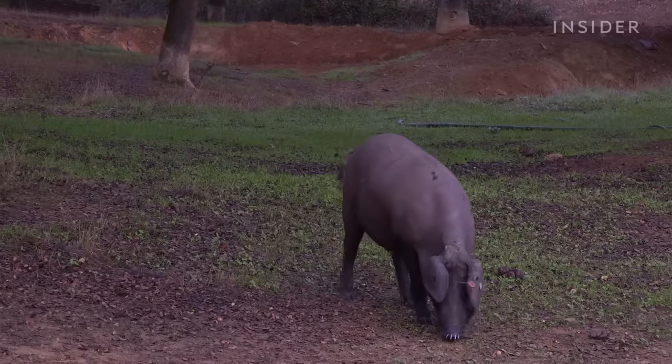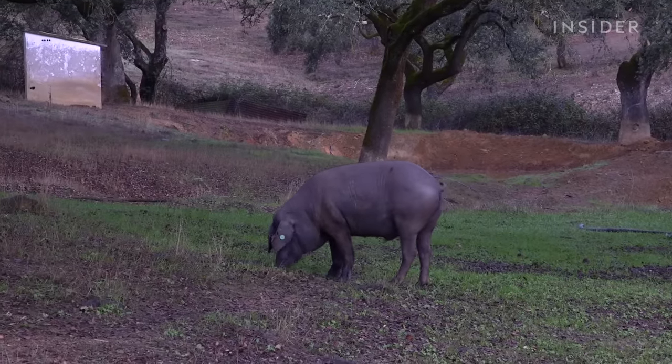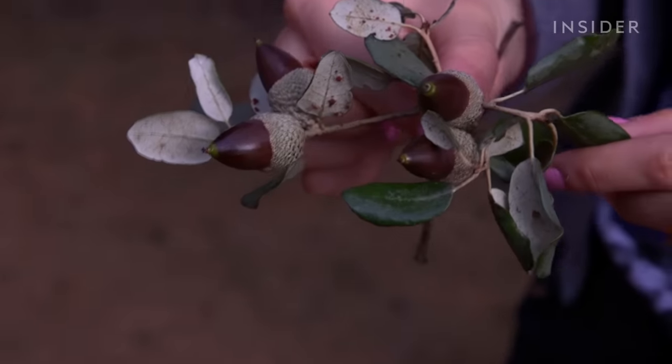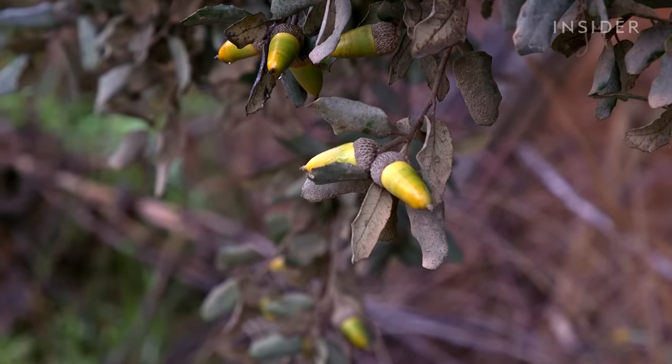The pigs live in the wild, roaming freely in the Dehesa. Per regulations, there shouldn't be more than 2 pigs per hectare of grassland. The Dehesa is rich in olives, nuts and berries, but especially in acorns, called bellotas in Spanish, which are rich in nutrients and fatty acids, basically a superfood for pigs.